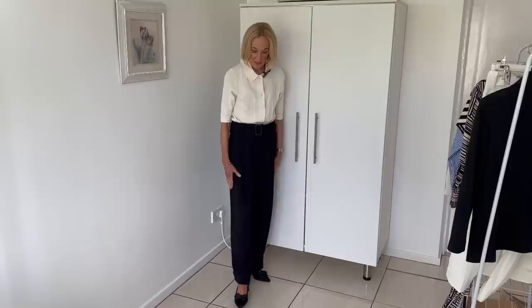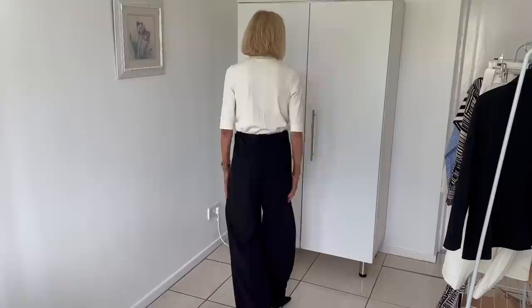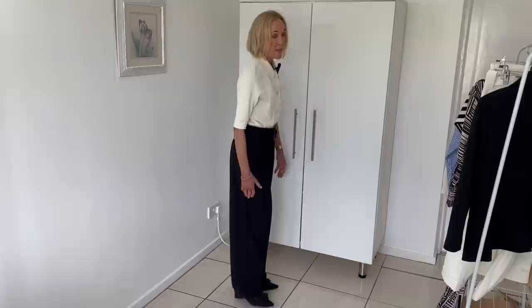Okay, so the same trousers in the black, and they're just equally lovely. You can see exactly where they fit on me and the leg length here. Let me turn around. I've just switched to the black Tracy running shoes, so you can see how that looks with the trousers as well. It's absolutely good to go.